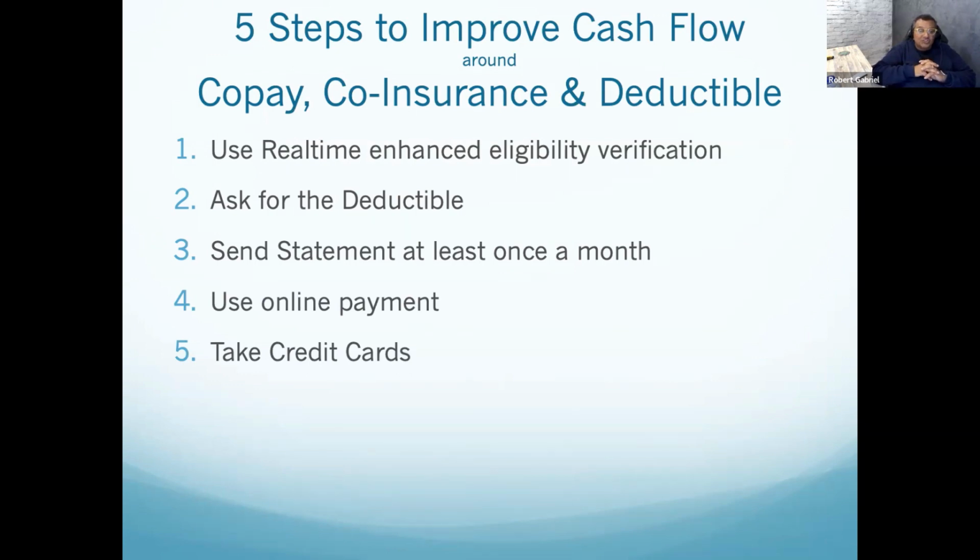Other suggestions is send statements. If a patient did not bring their credit card or checkbook, you need to send a statement at least once a month. The more you send, the better your cash flow will get. I've seen practices sending statements once a week. Of course, you need to do it in a way that you're not duplicating statements, so you don't want to be sending the same statement over and over again.